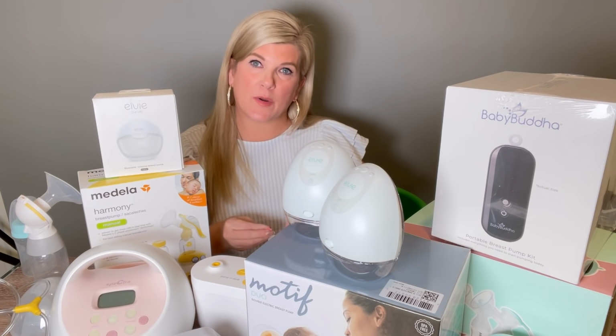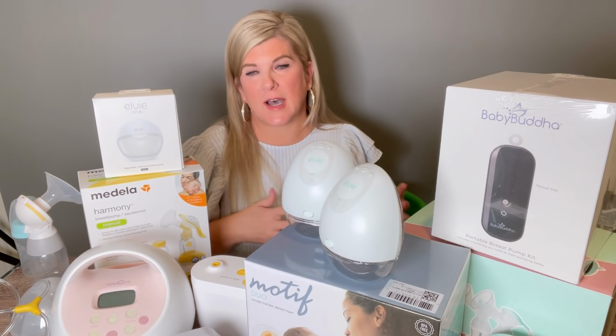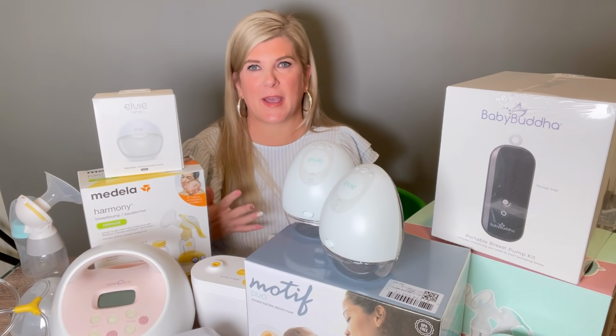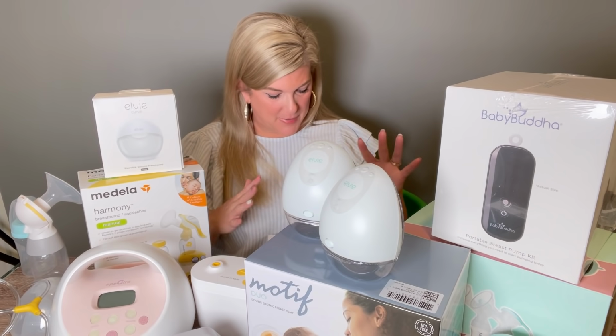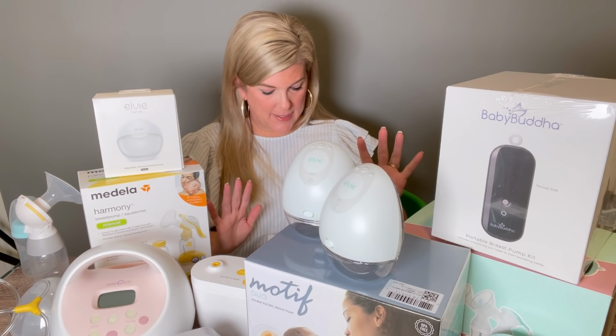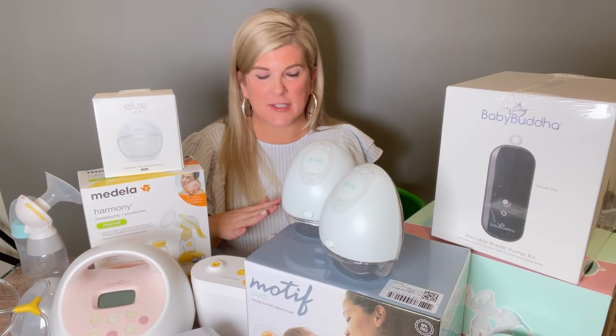And sometimes you might want to use that feature. You might want to breastfeed off of one side and then pump off of the other. It just depends, and there's lots of good lactation consultants out there that can help you with that. But just so you know, the technology just keeps getting better. We're kind of moving towards smaller breast pumps as well.